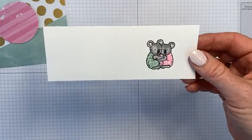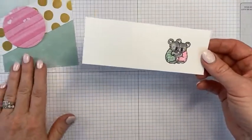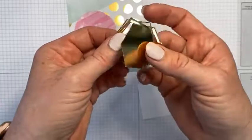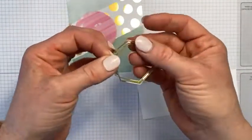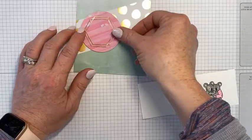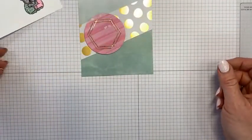Seriously, right? I know. Okay, so you're going to punch that out and we're going to layer it with our ephemera. So this time I'm bringing in the small little hexagon looking one, pulling out all the bits and pieces. And this is going to layer here. And then we're going to bring in our little koala bears.